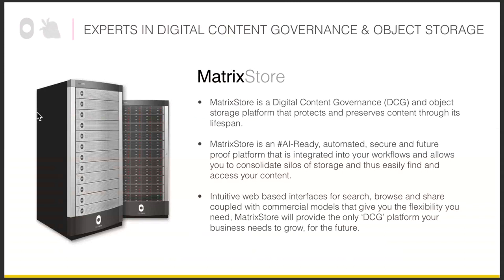All of our engineers can talk the media and entertainment language. If one of your customers comes to us and says, I need to talk about an XDCAM card or a P2 or specific codecs, all of our engineers will be able to answer that question because we're dedicated to that market.